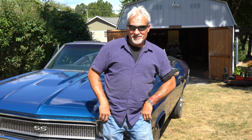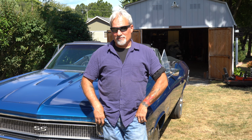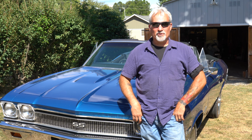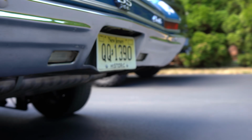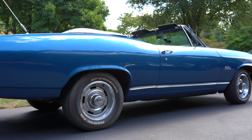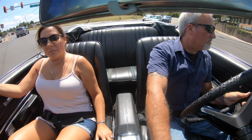Alright, Stan Hatch. This is my '68 Chevelle Malibu. It's not an SS. It's a convertible. I've had it since 1994. I went to look at a '65 GTO convertible that was a disaster, and I stumbled upon this. In 1994, this was $5,500. Drove it home, and we've had it ever since. Probably the most fun we've had with a $5,500 investment.